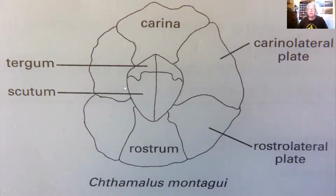We haven't got time tonight to go into great detail about the anatomy of a barnacle, the inner workings, which is utterly fascinating, and the life cycle, which is amazing. So we're just going to look at a couple of simple diagrams to identify. Most barnacles have six plates, and on this diagram, we have the carina at the top, the rostral plate at the bottom, and then the lateral plates here.